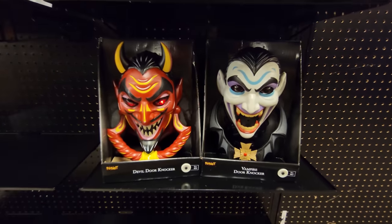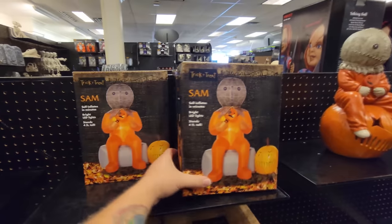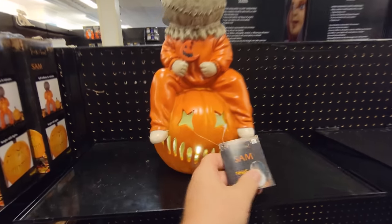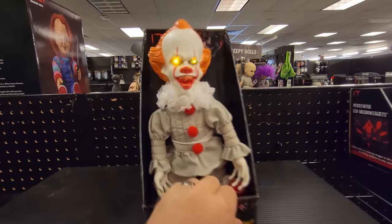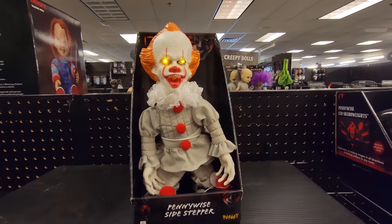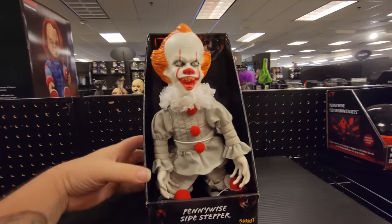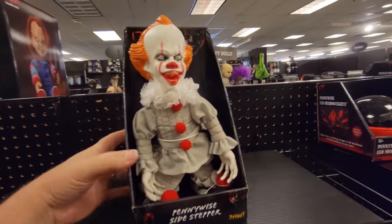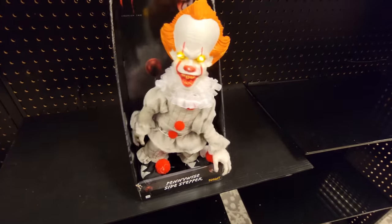The chaos. I love it. We've got a Sam groundbreaker here, a couple of Sam greeters, Sam inflatables, Sam on a pumpkin, and we have Pennywise side steppers. Are they gonna work? Here we go. Pennywise is the one who stops sidestepping all the time. I've seen him in a couple stores where he makes the sound, but he doesn't actually sidestep. Here's another one down here. Let's try him. Yeah, there he goes. All right, buddy. Back to the sewer for you.